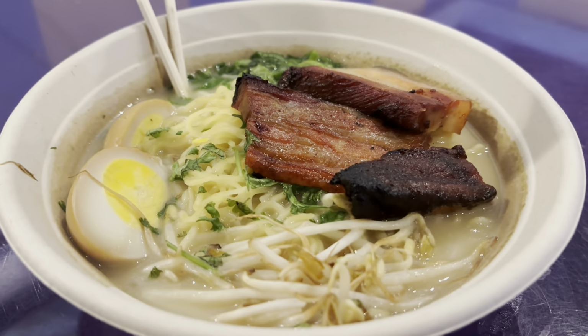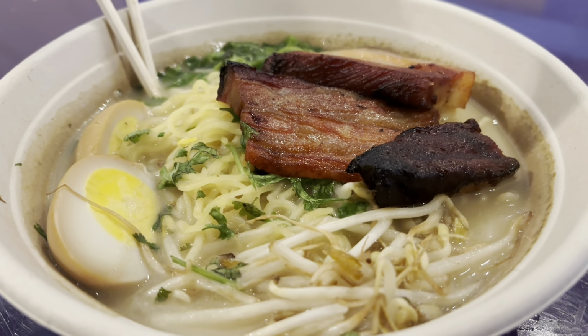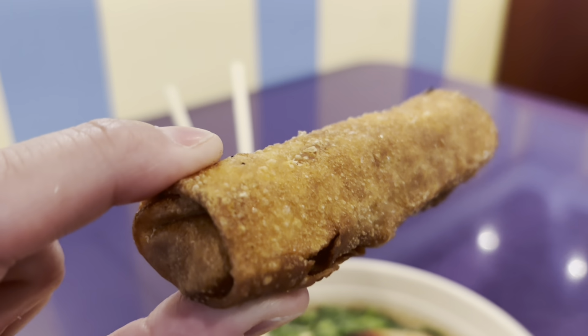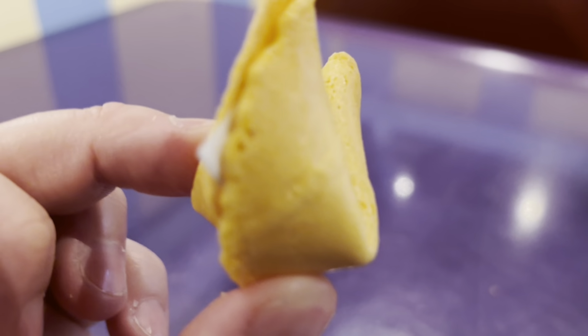Yay, my pork ramen has arrived. It looks and smells very good, so I'm gonna forgive them for the very long wait. And my goodness, I love an egg roll. Ooh, wonton time.